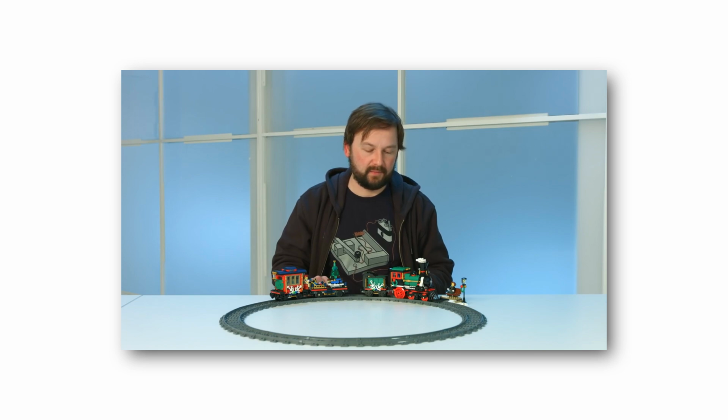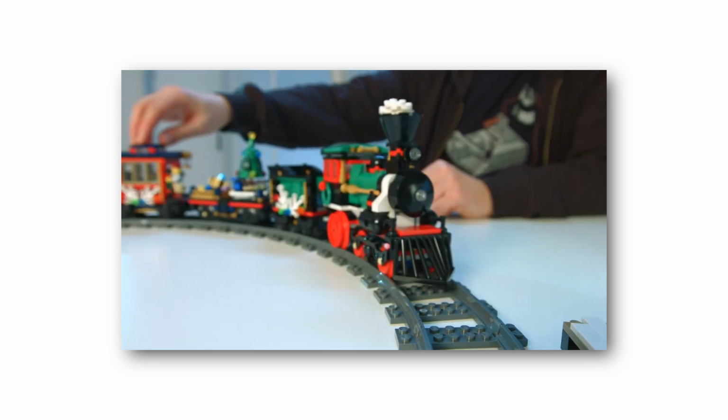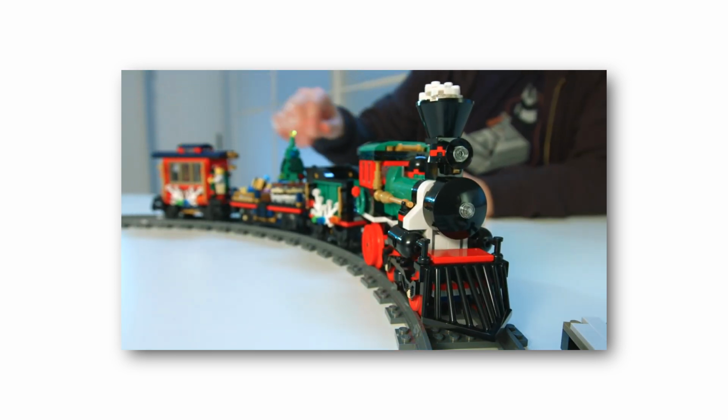Now, as I mentioned before, September is going to have 2 direct-to-consumer sets being released in the middle of the month, this holiday train being one of them, and considering September seems really like a Star Wars themed month, there's a very good chance that we're getting a very large Star Wars set.